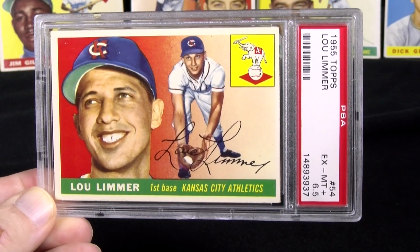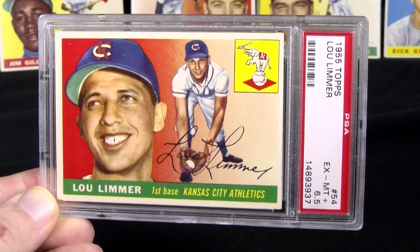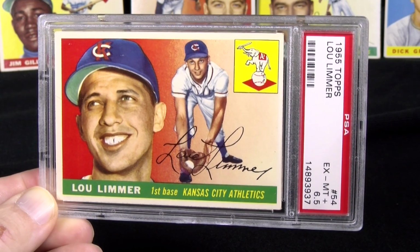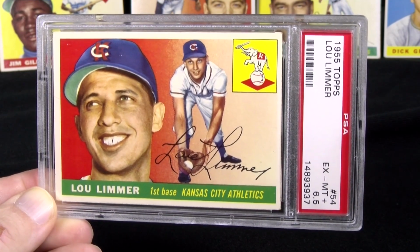Lou Limmer spent 2 seasons in the major leagues, 1951 and 1954, with the 2 years in between spent in AAA. His claim in history is the last Kansas City Athletic to record a hit and home run.